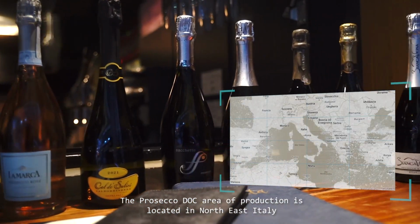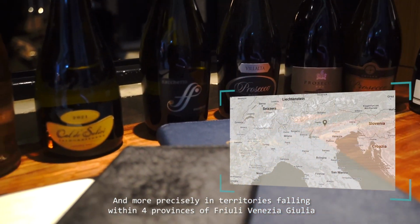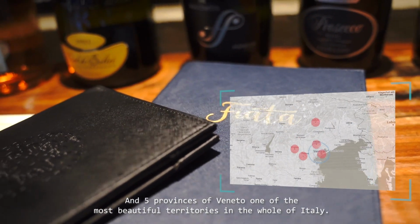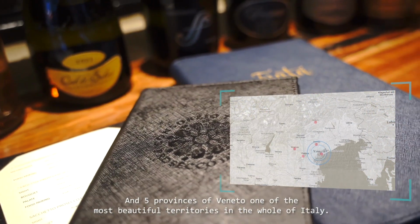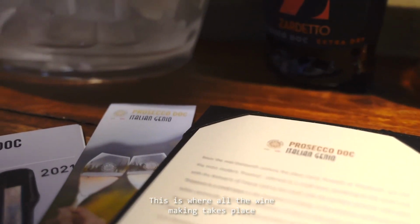The Prosecco DOC area of production is located in northeast Italy, and more specifically in the territories falling within four provinces of Friuli Venezia Giulia and five provinces of Veneto. One of the most beautiful territories in the whole of Italy. This is where all the winemaking takes place.